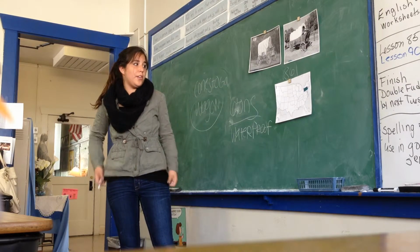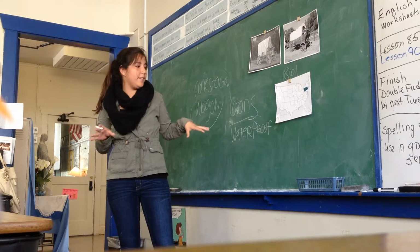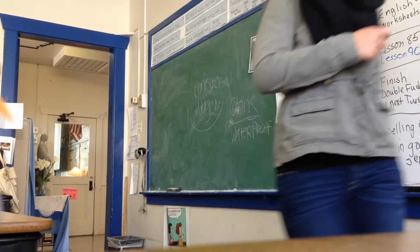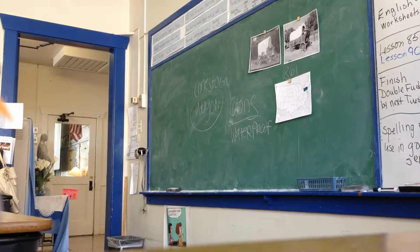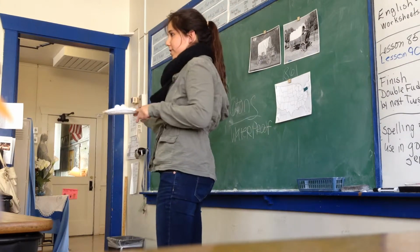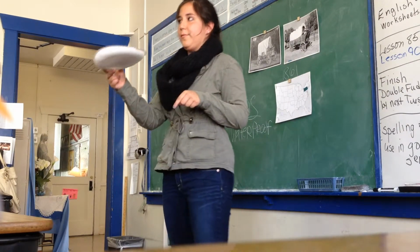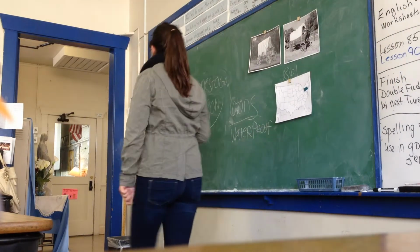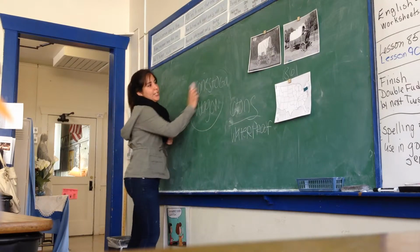And what you guys are going to do today is you're going to make your own Conestoga wagons like this out of marshmallows and Nutter Butters and pretzels and Lifesavers. But after you guys make your wagons, we're also going to write an advertisement selling your wagon.